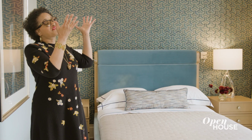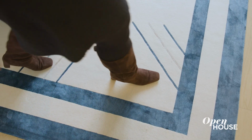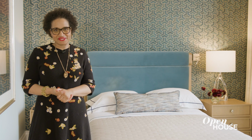And one of my favorite pieces is this ceiling light. I love the romantic glow, and notice how the shape is reminiscent of the shapes in the carpet. Even with all the action outside these windows, this room maintains a sense of peace.